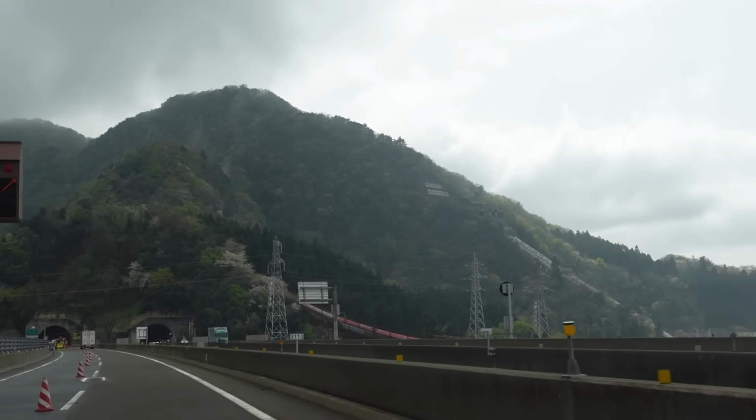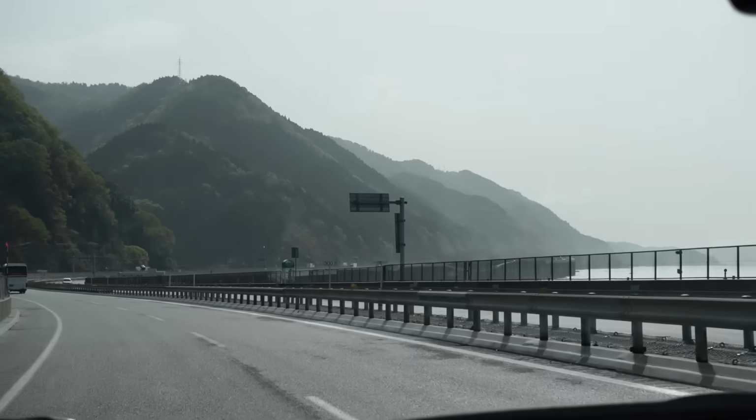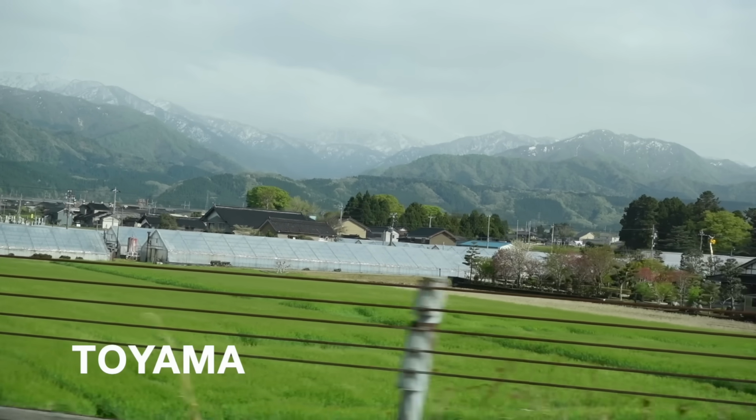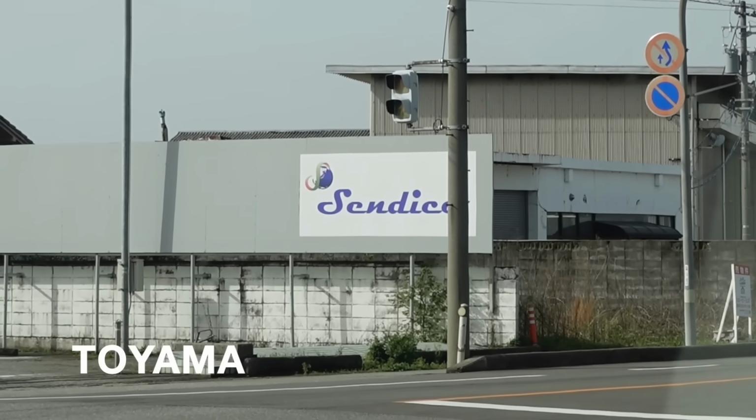Driving on these roads truly never got old throughout this entire trip. These roads cut through mountains via tunnels, and honestly, every single sight was breathtaking. Right in front of me is Sendico. After all of these years, I've flown to Japan and stuff that I've ordered is in there. What?